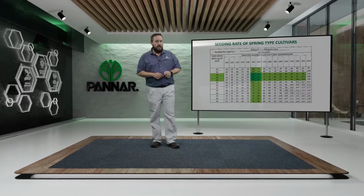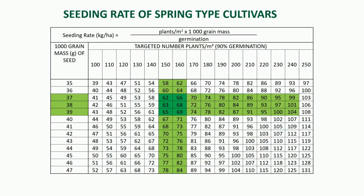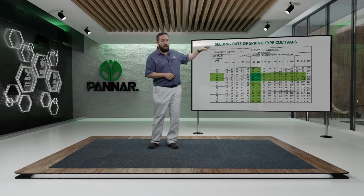Where we got to with seeding rates is when you look at 150 to 160 plants per square meter, where we think our germplasm is basically at an optimum. When you're looking at the 1,000 grain mass, it's usually around 37 to 39 grams per 1,000 seeds. When you extrapolate that to your 150 to 160 plants per square meter, the ballpark figure is between 62 and 69. That's why the recommendation is 65 kgs per hectare, so you don't have to do those calculations. It's already been done for you.